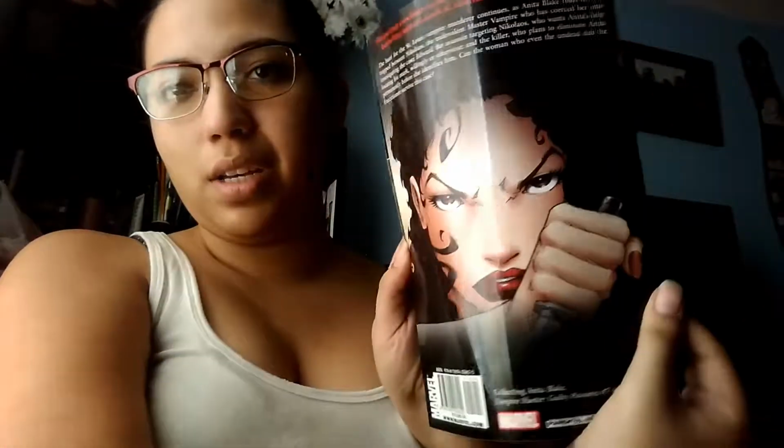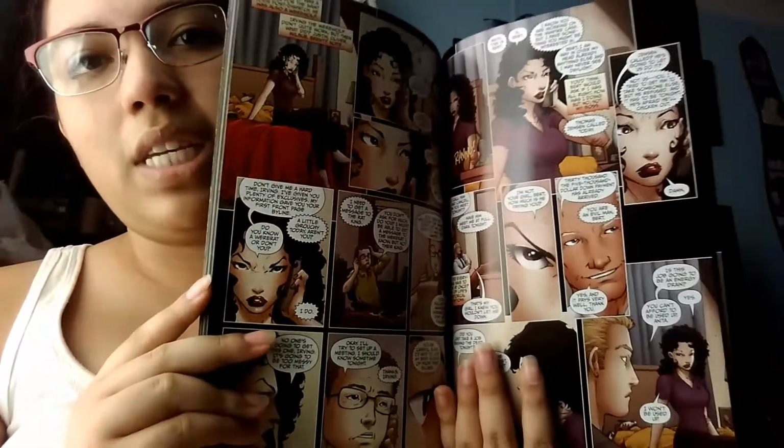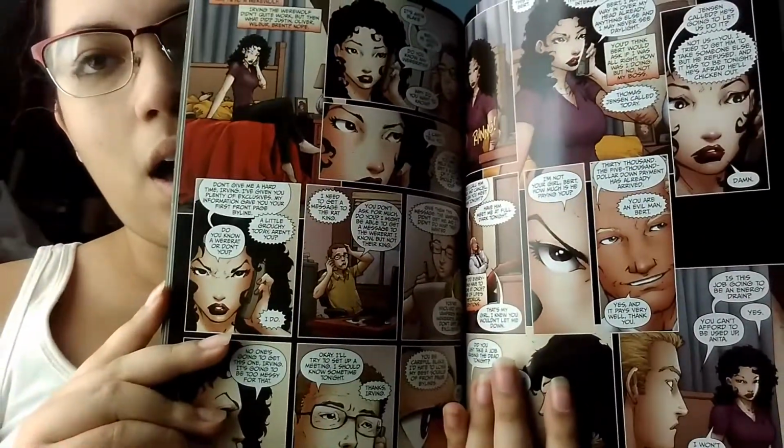And I always thought that the art style of Anita was so gorgeous. She's a vampire hunter, and it's kind of like what you're going to get with an urban fantasy novel, but in this gorgeous comic format. So I figured I could read the first one from my sister, because she owns the first volume, and then just read the one that I own now.